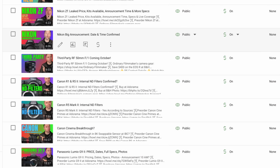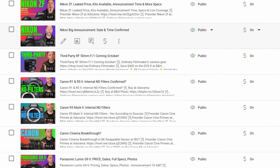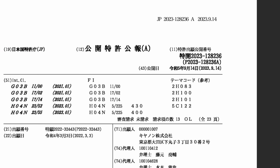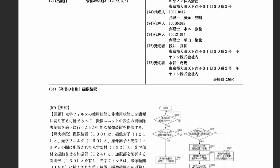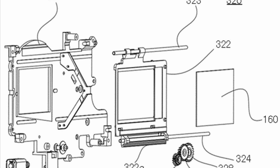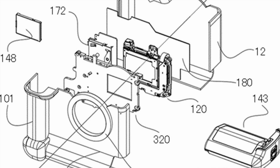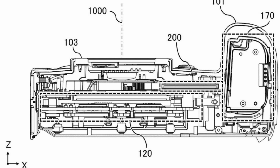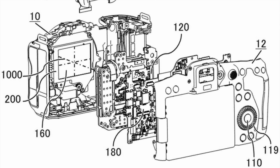If you recall, back on September the 16th, I put out a video talking about a different patent. This one here. It shows that Canon has indeed been working on developing internal ND filters for its high-end stills cameras, like the Canon EOS R1, as you can see being a larger body here, as well as smaller bodies such as the 5 series.